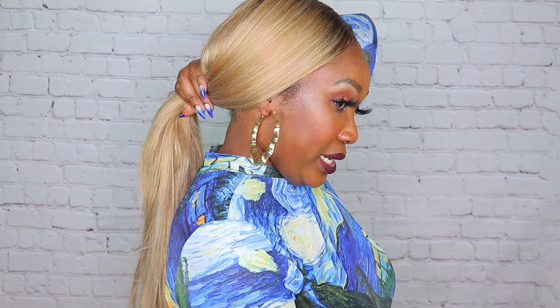I'm not sure if it's because you got all these different layers in here. So when you have girls my complexion, the amber sticks out. And then when you have your light skin girls, the 613 sticks out. I don't know. I just came up with something, but I feel like the dimensions in this really work. I like the density of this wig. It's a pretty good density.